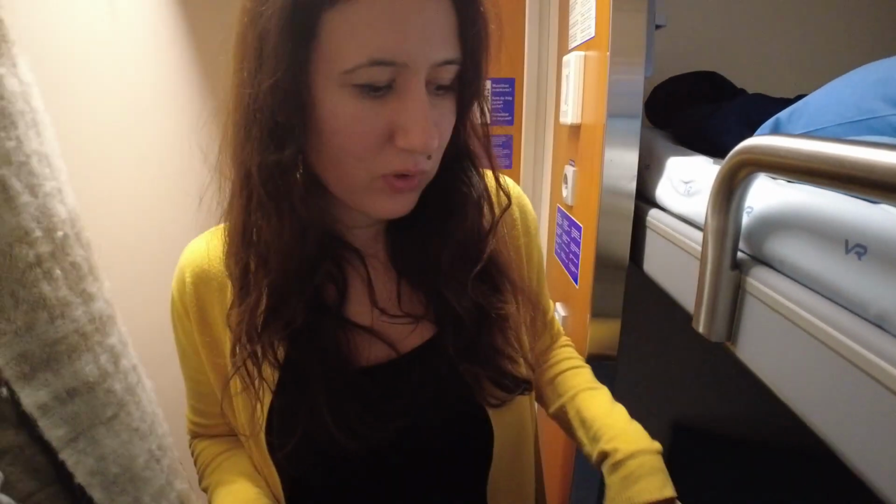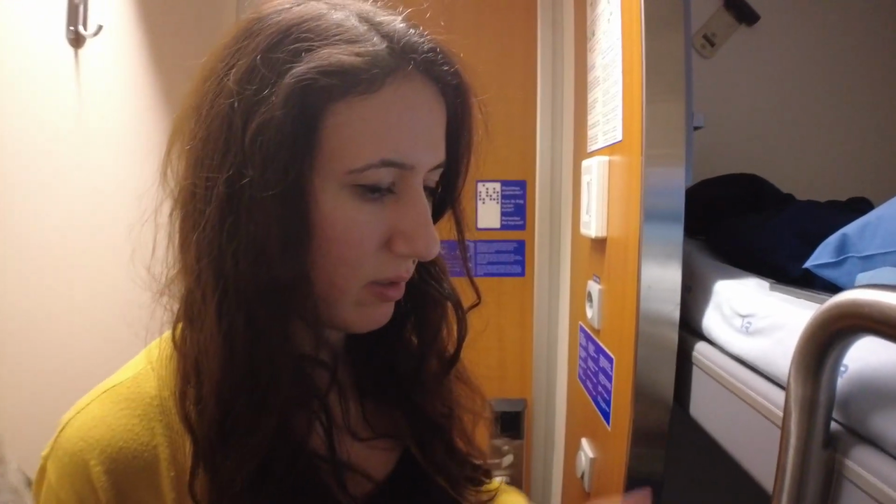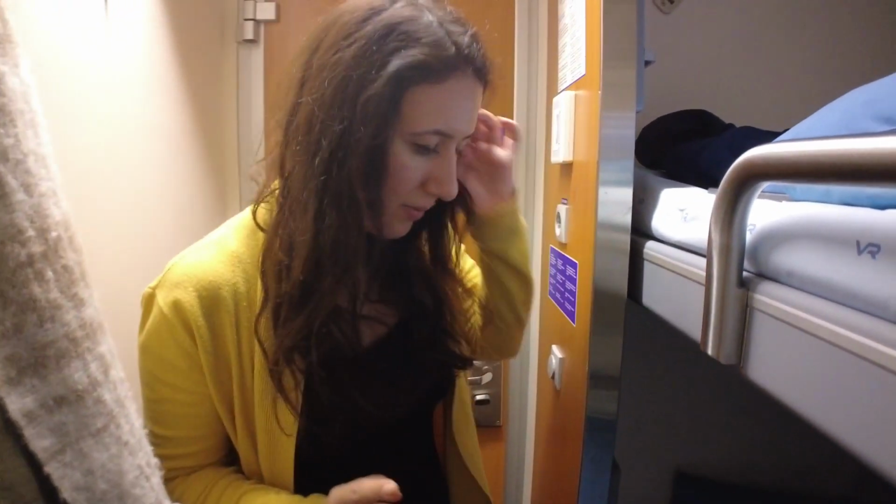We already tried the bed. They're really comfortable and clean. I freak out about cleanliness on trains and public transport and hotels, but this seems to be clean. I like them.